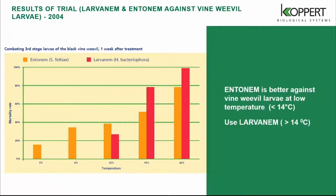So you can see, obviously, the Larvanem likes to be in the higher temperature. You've got 12 degrees C, where it's a sort of switchover point between the two. And we'll talk a little bit more. Show the next slide, please, Connor.